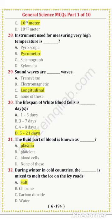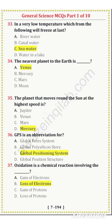Instrument used for measuring very high temperature is pyrometer. Sound waves are longitudinal waves. The lifespan of white blood cell is 5 to 21 days. The fluid part of blood is known as plasma. During winter in cold countries, the salt is mixed to melt the ice on the icy roads.